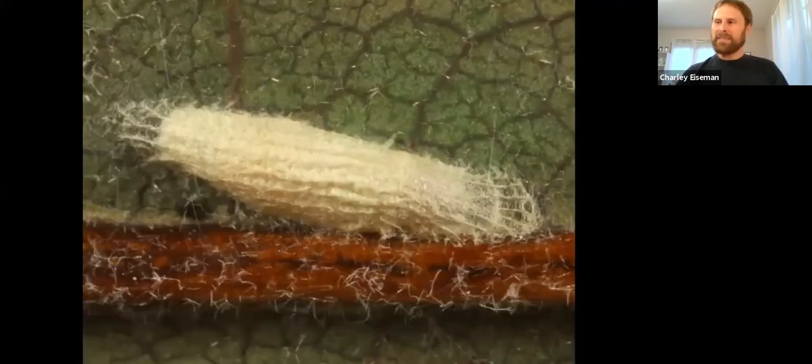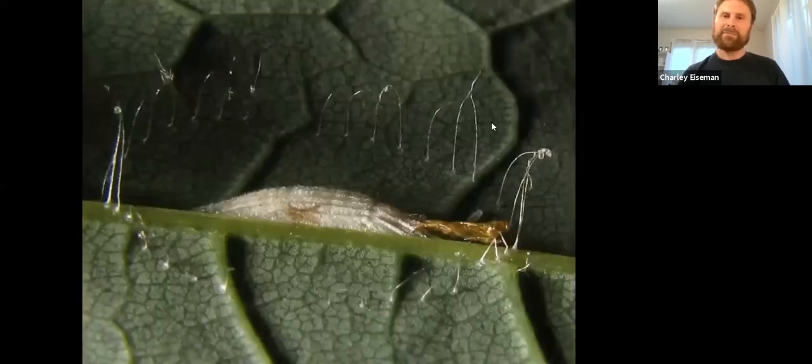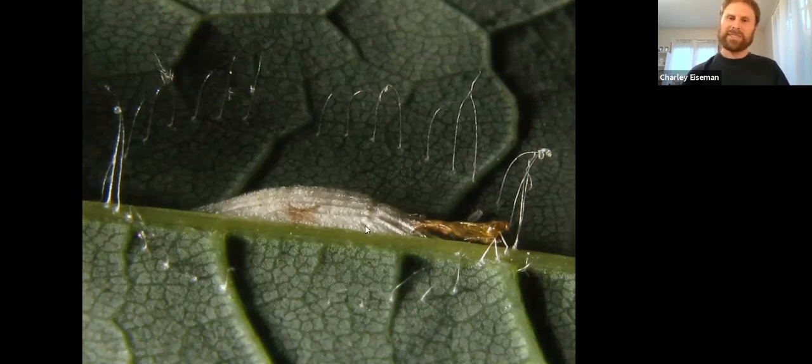And this genus is known as the ribbed cocoon maker moths because the pupation cocoon has these distinct longitudinal ridges on it. And some species, before they spin that cocoon, make this elaborate palisade of vertical silk pillars that I guess protects them from ants as they're spinning this more elaborate cocoon that they pupate inside. And there's the pupal skin poking out. This moth has already emerged.